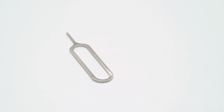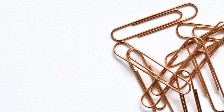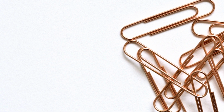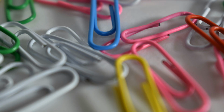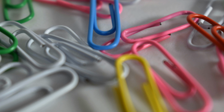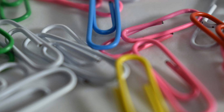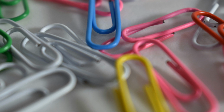Let's be honest, who doesn't love a good paperclip? It's such a simple, elegant solution to a common problem, keeping papers together. The story of the paperclip is a winding one, with numerous inventors attempting to solve the paper fastening conundrum. The iconic looped design we associate with the paperclip emerged in the late 19th century, and it quickly gained popularity for its simplicity and effectiveness.